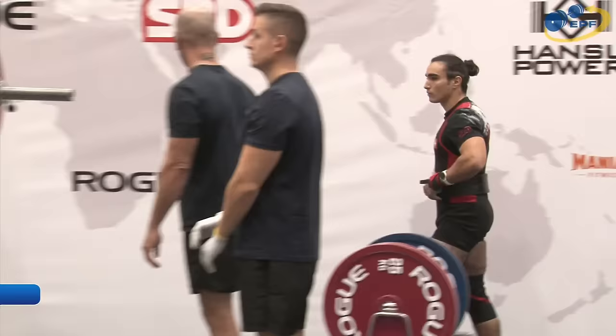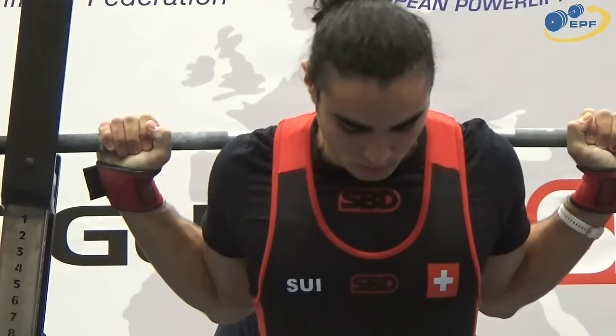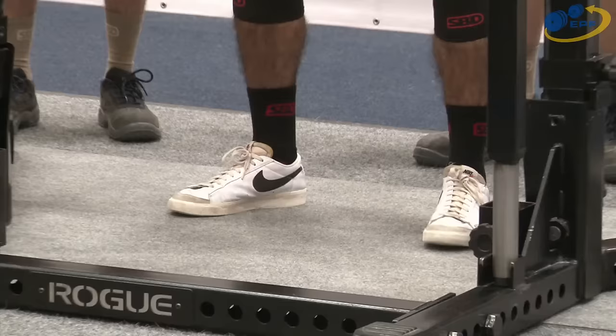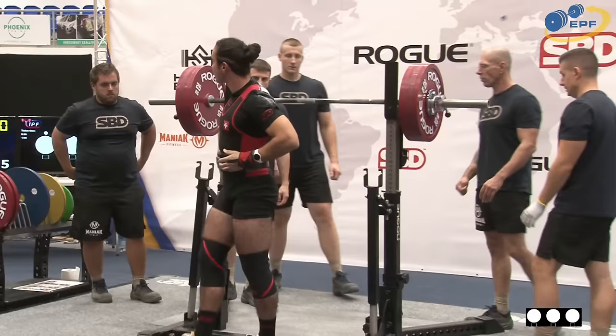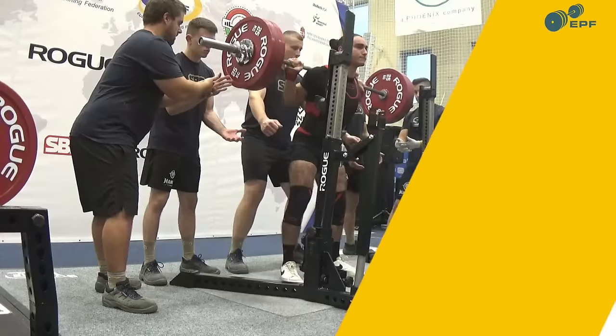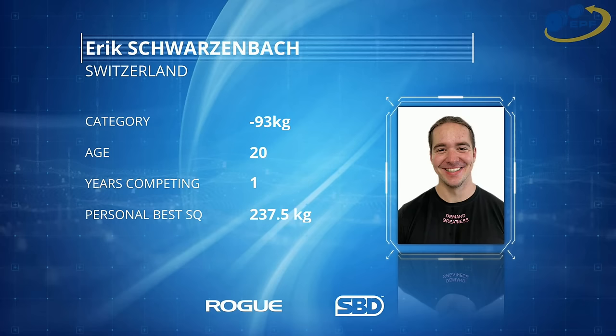227.5 kilos for Remy Tragen of Switzerland. 20 kilos below his current max. Three white lights, a good lift for Remy. Hadn't seen a Swiss athlete for most of the competition, and now we get two back to back.